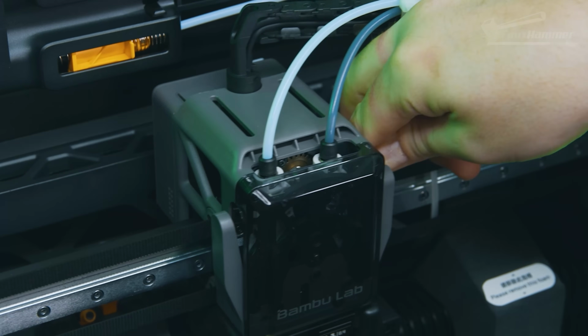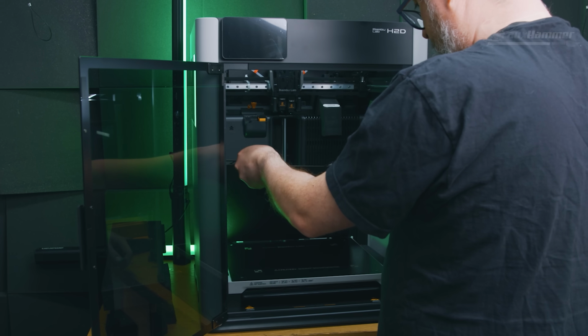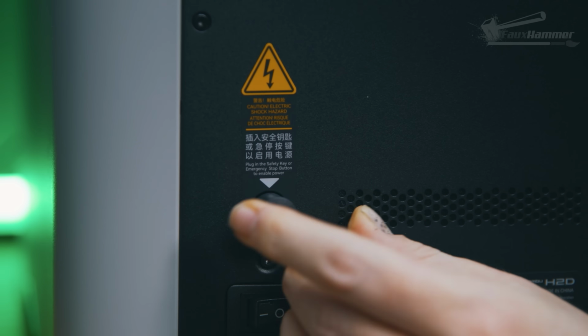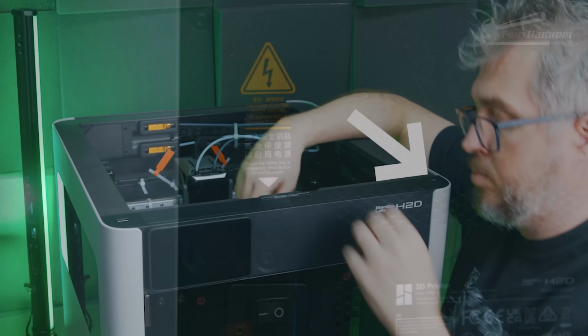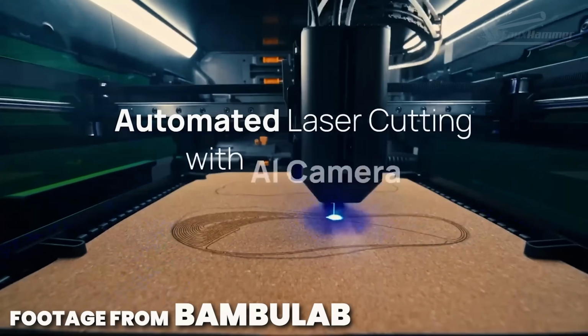Back to the printer, and semi-related to value, I think there are a few elements in this that we're getting charged for that many of us may never need. For example, the port for the emergency stop, along with the button on the top right corner, are completely redundant without the laser module or the laser upgrade.